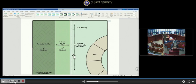We didn't want to make it too large, but we didn't want to make it overburdensome and too small. And the other thing I should add, which shows up here, is that this is actually a fairly standard representation of a subdivision, because we don't usually have linear streets. So the lots generally curve around the perimeter of the property. But the perimeter buffer and the perimeter buffer protection area still count towards your open space calculations for a subdivision. So there's no penalty there in terms of open space.